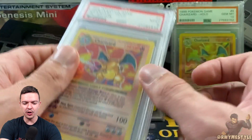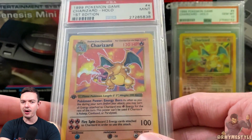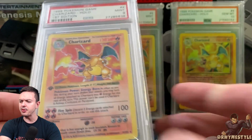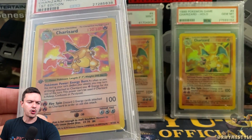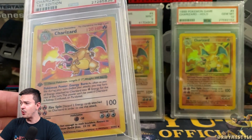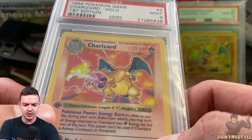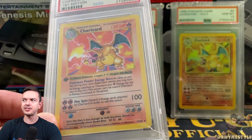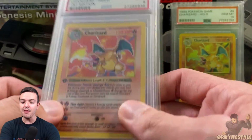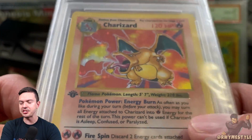But for this one, of course, we had the first edition Charizard. This is the mythical Charizard I only heard stories about when I was a kid. I believe the story is with Wizards of the Coast, the only way to get the first edition box was if you lived on the coast, aka Wizards of the Coast. I don't know how accurate that story is, but the first edition print of base set was so rare that it was basically only obtainable there. So most people probably never even saw this when they were kids, but you heard stories because they had first edition cards back then.